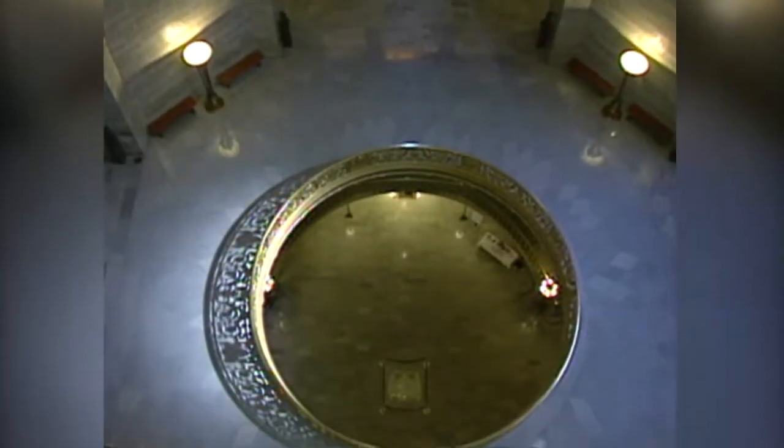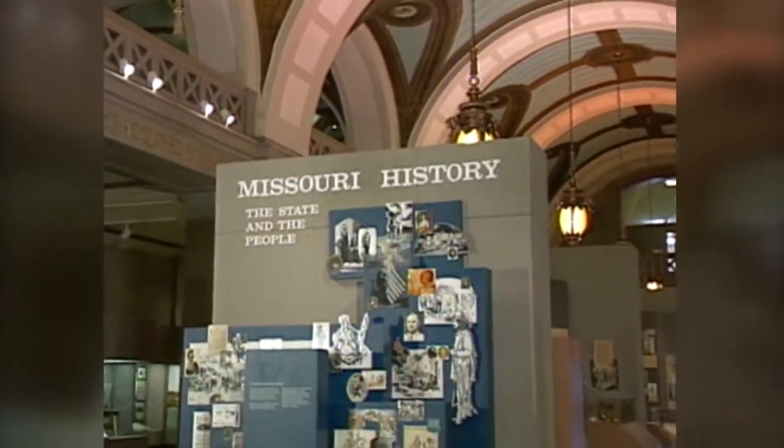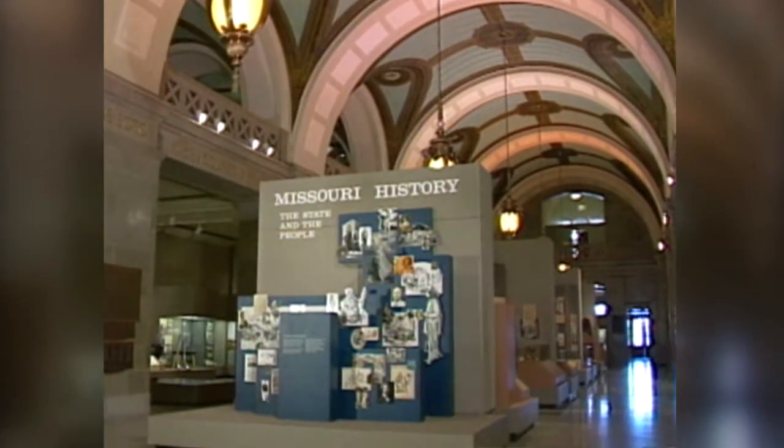Far below, on the first floor, is what was first called the Soldiers and Sailors Memorial Hall. Now, visitors are invited to view the two wings called the History Hall and Resources Hall, where exhibits chronicle Missouri events and natural beauty. Surrounding these great rooms and halls are offices for representatives and senators, as well as five of the state's top six elected officials.